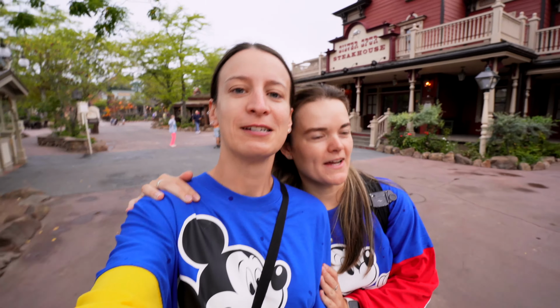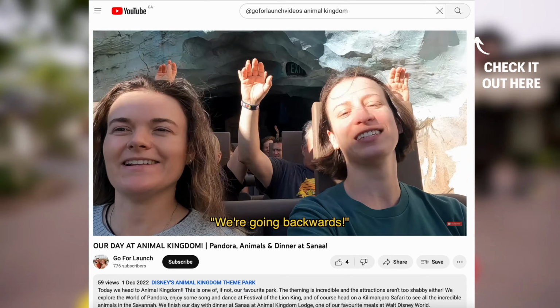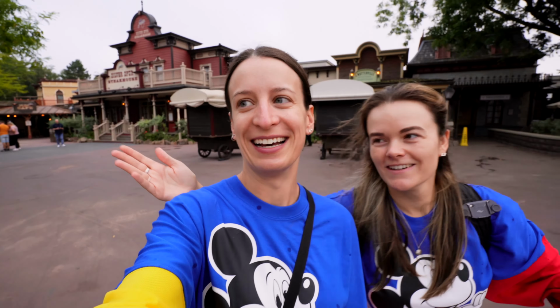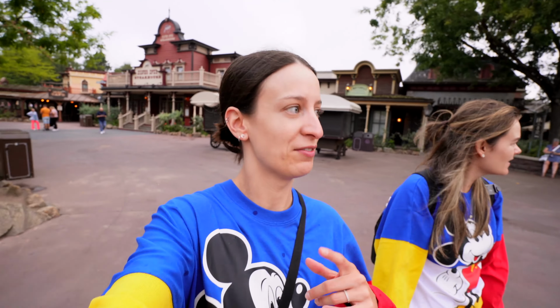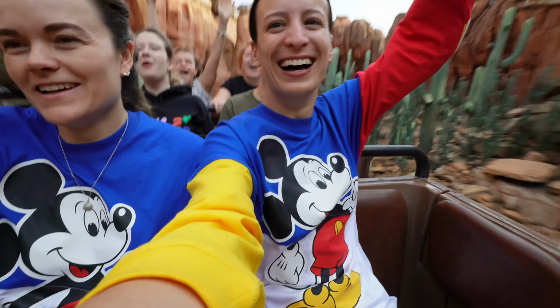What I would describe it as is a little bit more tame version of Everest that you would find in Animal Kingdom. But of course, like Thunder Mountain. Yes, and it was really long as well, so if you do have to wait for it, don't be too put off because it is a very long ride. And one more time for the video.